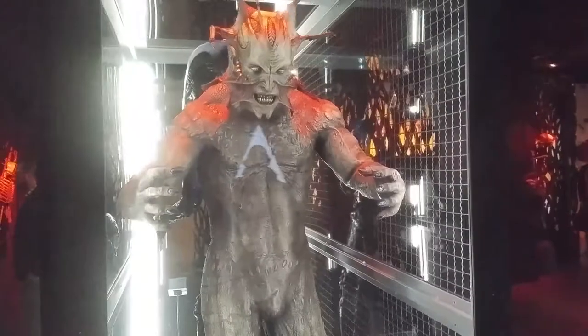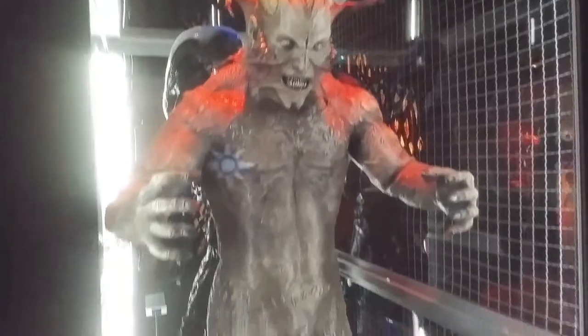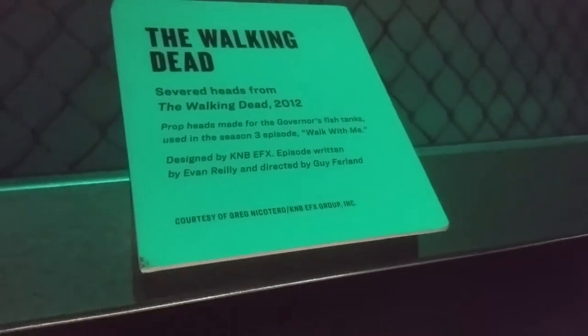Help me. Jeepers Creepers costume. The actual one from the movie. That's pretty gnarly. You can see his face and everything. Interesting. They have the actual tank from the governor's mansion, from The Walking Dead. Look at the detail. The actual faces. Do you recognize any of these characters?